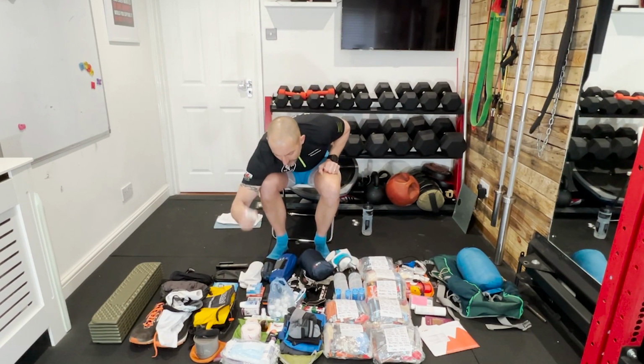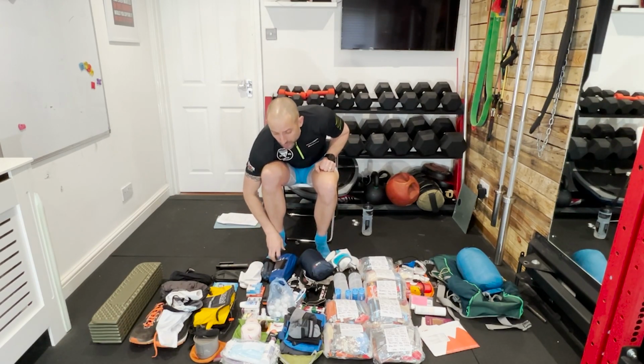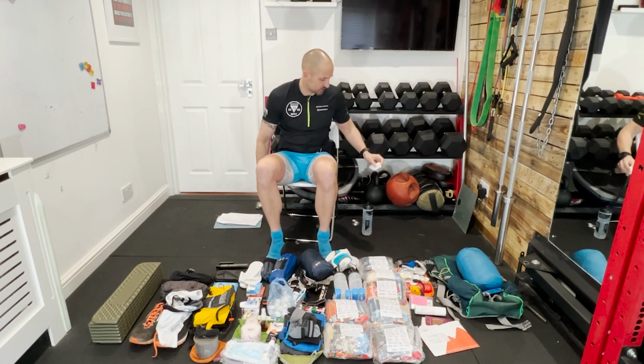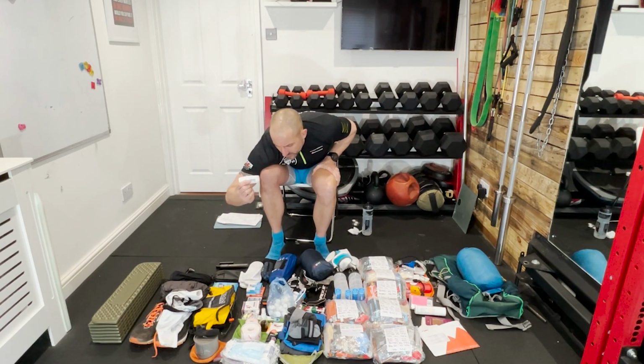Earplugs, again, in case we've got some snorers in the tent. Probably will have some snores. I snore when I'm tired. I'm going to be tired for 6 days, so I'm probably going to snore. I got some hand sanitizer as well.